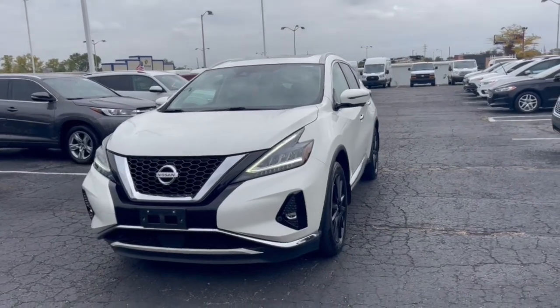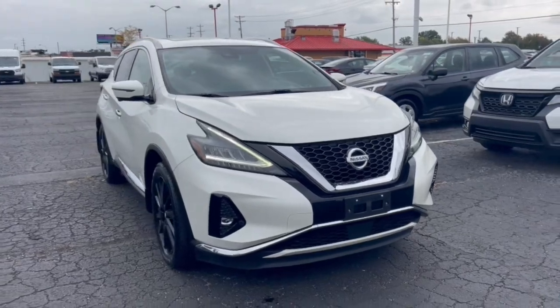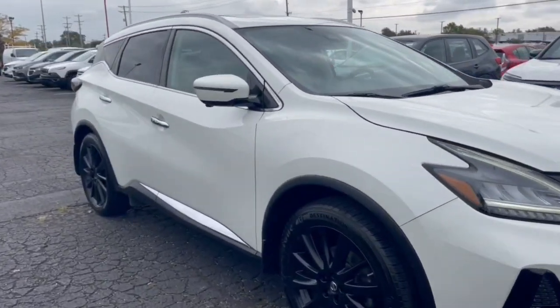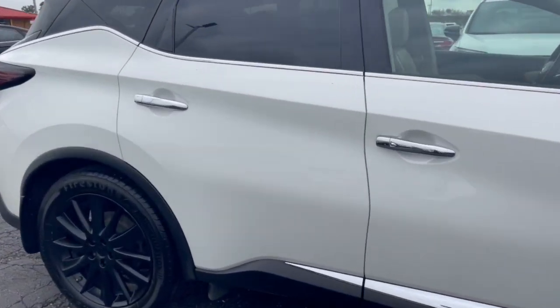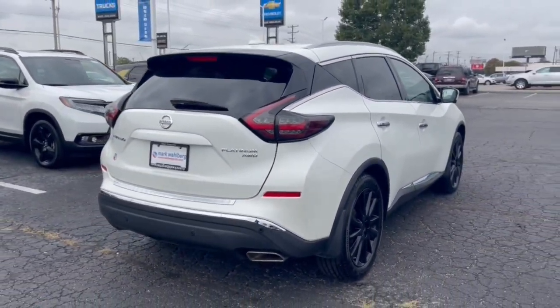Take a moment to check out the 2019 Nissan Murano. With less than 60,000 miles on the odometer, this vehicle stands out from the rest. Make even the most ordinary task a pleasure in this stylish Murano.